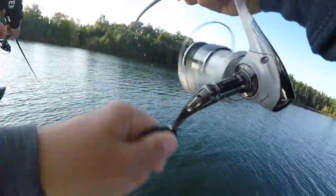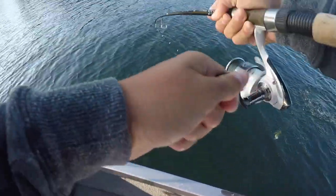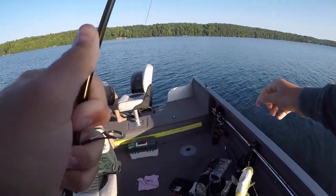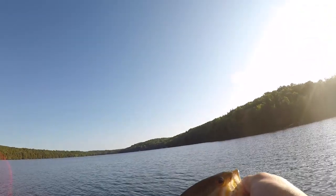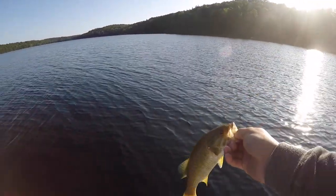Guys, I got a fish. Nice, dude. Oh, no, my worm. Okay, there you go, guys. GoPro's not dead yet, but anyways, another little smallmouth.